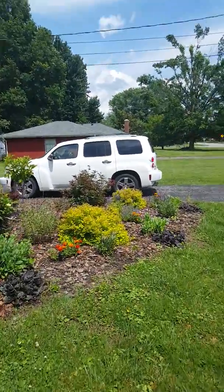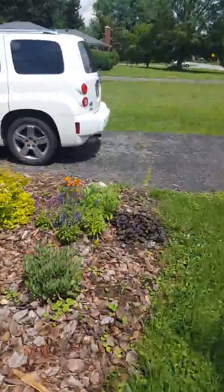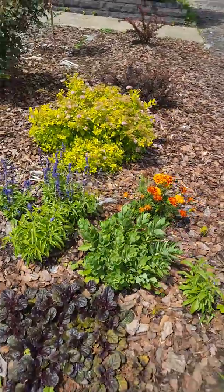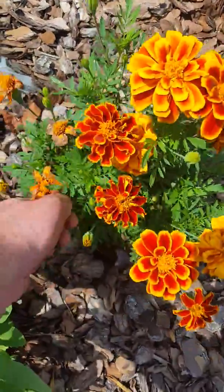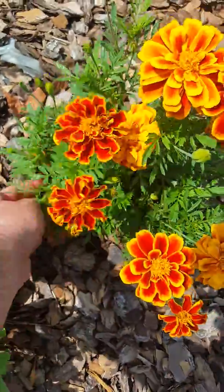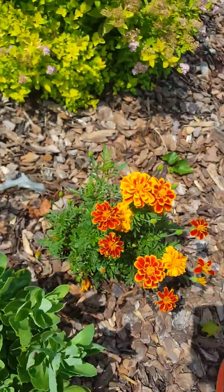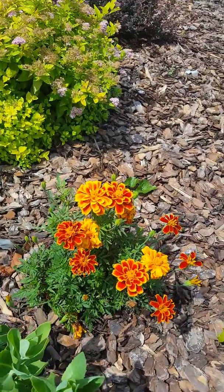The blue Victoria Salvia is looking really good over here in the front landscape. Of course, again, we've got marigolds. And I did the short version this year. I'm just deadheading these. Deadhead your annuals and they will rebloom for you. It promotes the bloom.